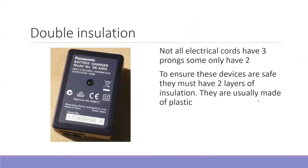Last lesson we talked about what double insulation means. Here's a symbol, by the way. That's part of the scavenger hunt. You need to find a device with this symbol. I actually think it's pretty easy to find. You should be able to do it.